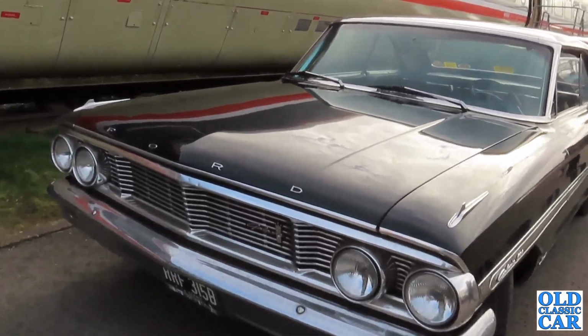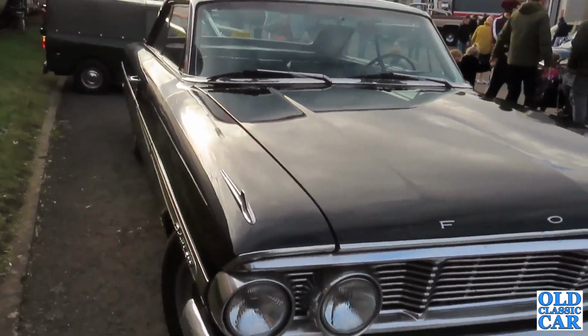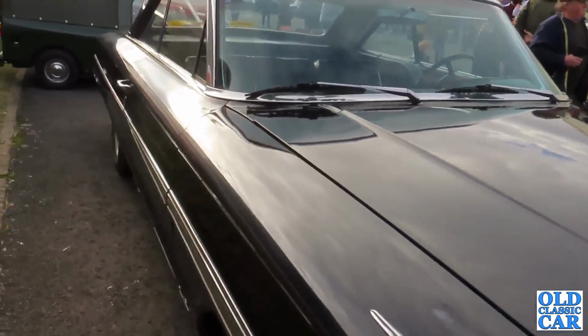This old car meeting is really turning out to be a very well attended event, especially considering it's January and the first of the year. I'm surprised just how many cars have turned up.